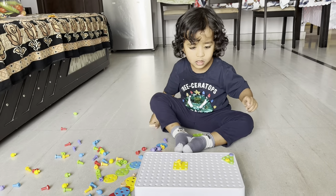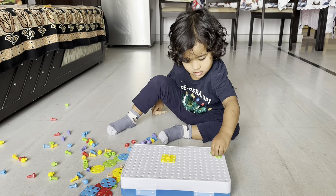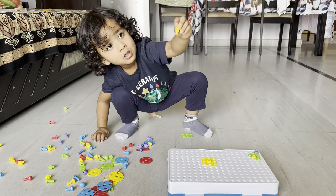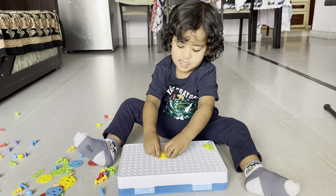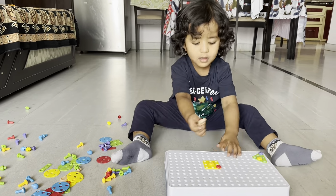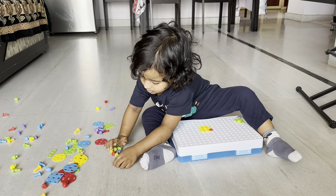And it's also great to see his hand-eye coordination, along with his little hands turning the screwdriver around. It's always great to have him around, capturing these moments, which are always jaw-dropping for me, if you ask me. And most importantly, like I said, he enjoys the process of it. I think these kinds of toys or tools were never there during our time.